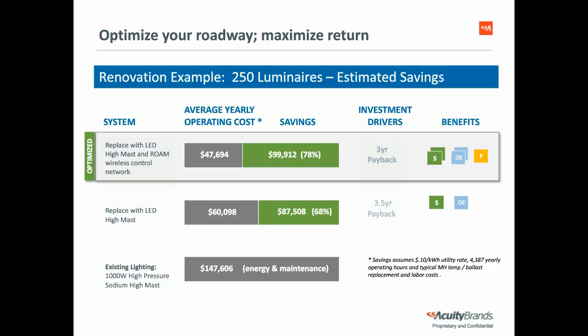But if you were to put an optimized solution together and bring some type of control package into the overall plan, whether that be a lighting management system, a scheduled dimming system, or a diagnostics program where your maintenance crews are able to work a lot more effectively, you could bring your payback down to 3 years instead of 3.5, and your savings is about 78% over the previous system. So, to reemphasize, when we first got started, we were talking about 7, 8, 9 years payback. Right now, where the technology is today, we're talking about under 4 years. In this case, replacing 1,000-watt high-pressure sodium fixtures, we're talking about a 3-year payback, which in many financial models is a very doable payback.